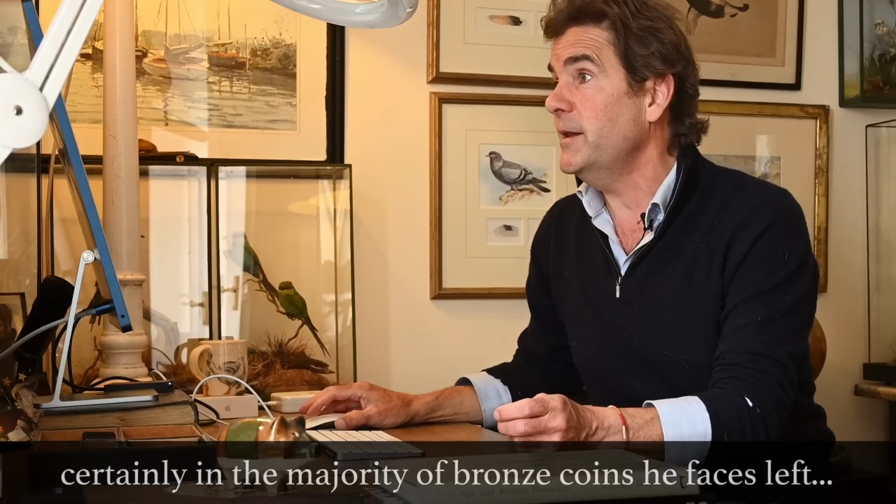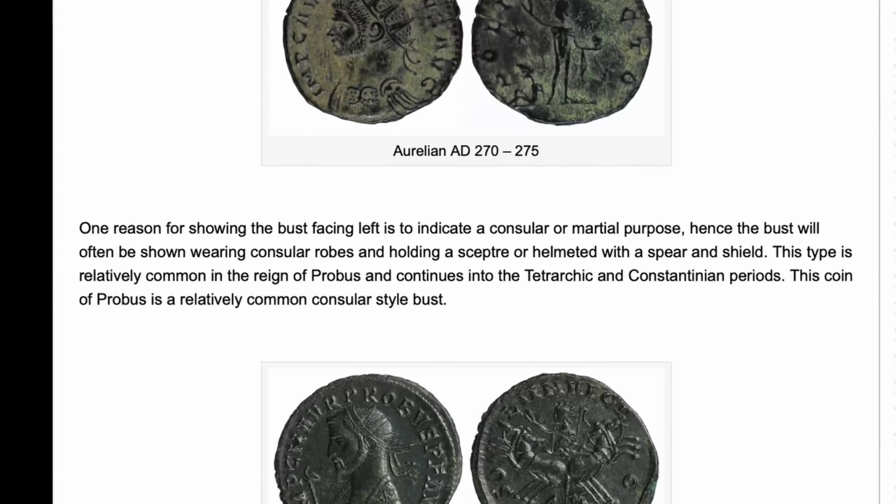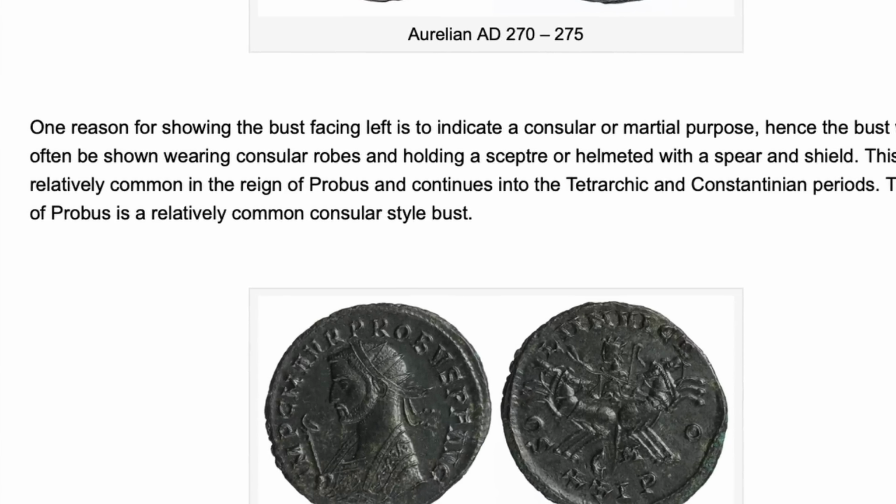But as I said, I've been doing a little bit of research. There's quite a good website called Hookmore Ancient Coins. I'll put a link up to him. He says Roman imperial coins generally have busts on the obverse that face right. At various times and for various reasons usually unclear, the bust of the emperor is shown facing left. He goes on to say, one reason for showing the bust facing left is to indicate a consular or martial purpose. Well, I don't know where he gets that one from necessarily, but he certainly knows more about it than I do, so I'm going with it. So I think the main thing that we can take away from it is that they're not that common, but they do happen, and it's really nice to find them.